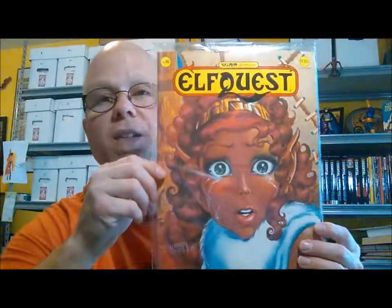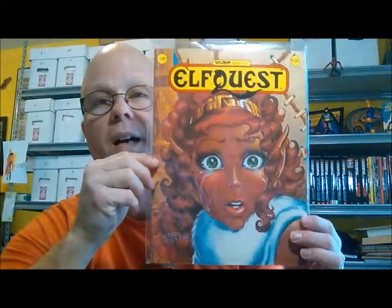The first one is A Distant Soil #1. Now, I found that in a dollar box within the last couple of years. A Distant Soil, of course, being an independent title, I picked that up just because it's a #1 issue, but not the first appearance. The first appearance, or the first chapter, of A Distant Soil is right here, and I found it as well in the dollar box a couple of years ago. ElfQuest #16, with the first appearance of A Distant Soil.